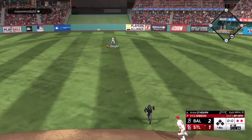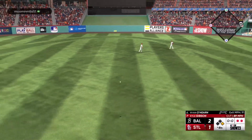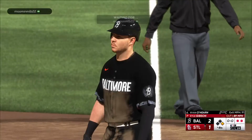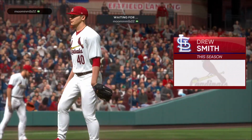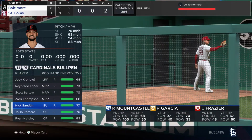Hard grounder into the outfield for a knock. Clearly seeing the ball very well in this one. Really nice job staying inside with his hands to fight off that pitch. Man, that cutter was bearing in on him, but he found a way to stay with his approach, didn't spin off it, and he hit it pretty well.